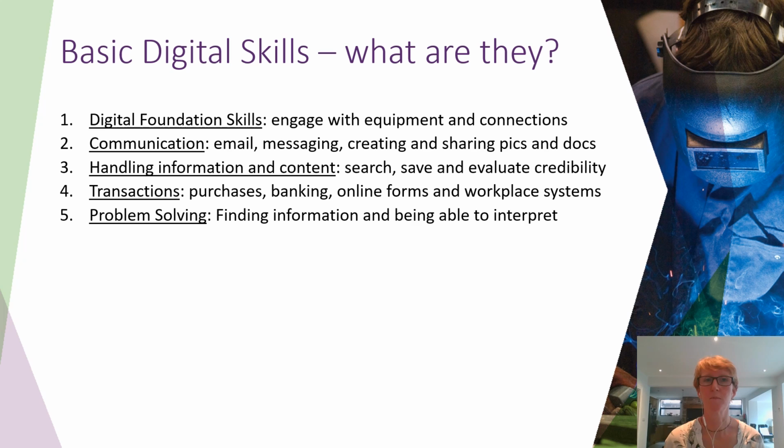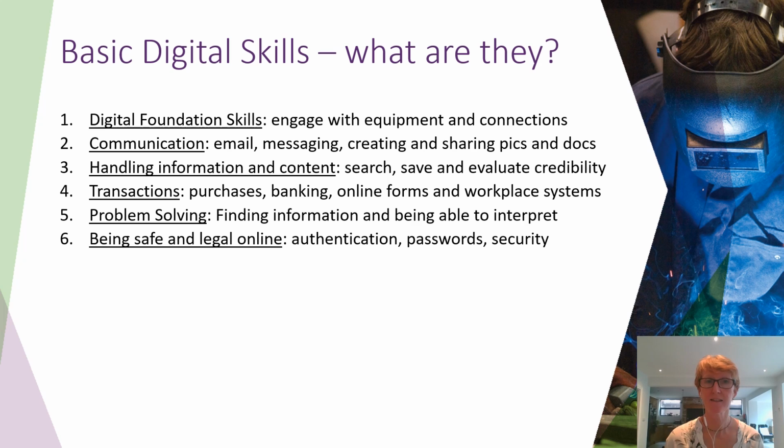The fifth is for problem solving. So this is a step on from handling information. It's being able to find the information, but then doing something with it and interpreting it, and then being able to share it with others in a different format for them to understand and also use. I'll give an example shortly. And the last area is being safe and legal online, understanding the risks of using the internet and how you can protect yourself through authentication, passwords and security measures.